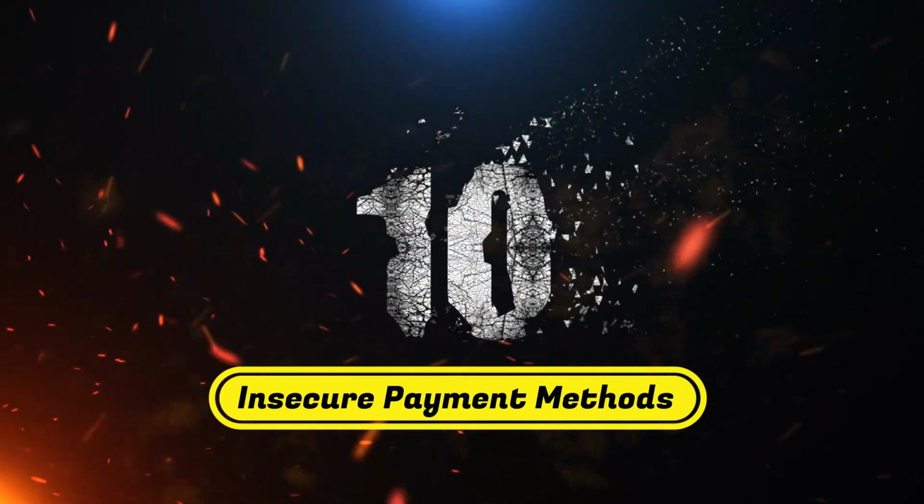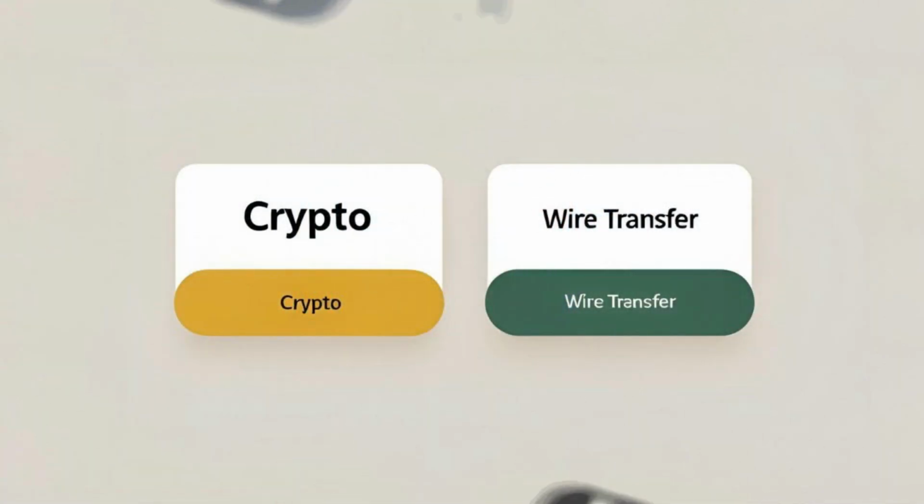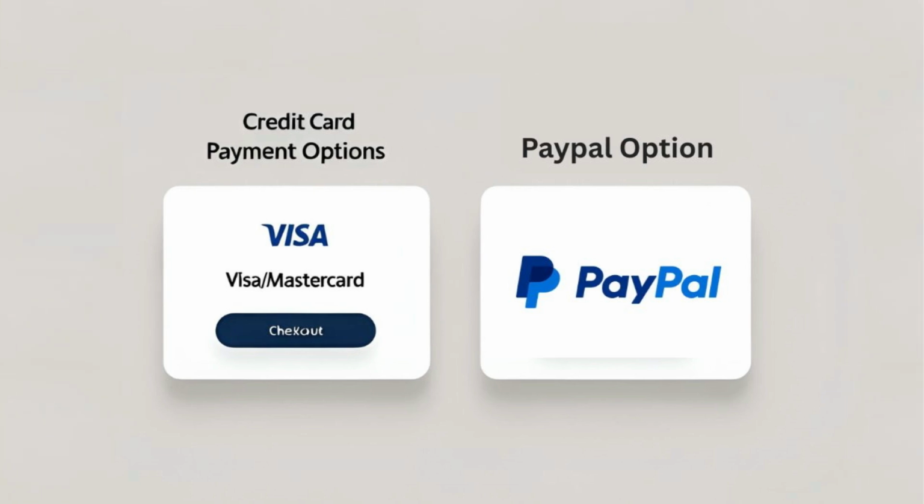Insecure payment methods. Scammers may also employ insecure payment methods or request payment through unverified channels, such as cryptocurrency or wire transfers. Legitimate IPTV providers typically offer secure payment options, including credit cards, PayPal, or reputable payment gateways to ensure the safety of users' financial information. Users should be wary of providers that insist on unconventional payment methods or fail to encrypt payment pages, as these practices increase the risk of fraud and identity theft.